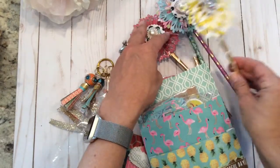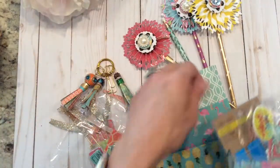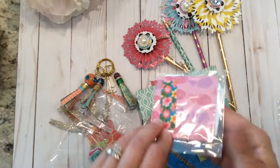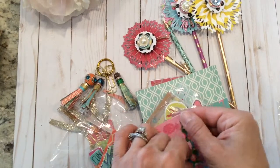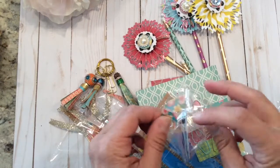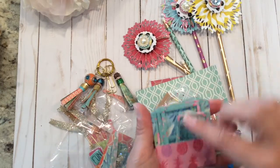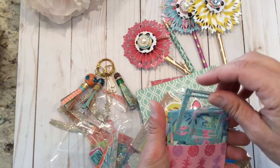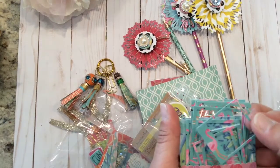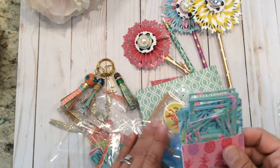Put those out here, spread them out. And then, let's see what's tucked on the inside of there. Oh, these look like die cuts. Yeah? Let's see. Look how cute they are all tucked in there. Yes, frames with little flamingos. Adorable. Look at that. Oh, how sweet. All right, I'm going to set those aside so I don't spill them.